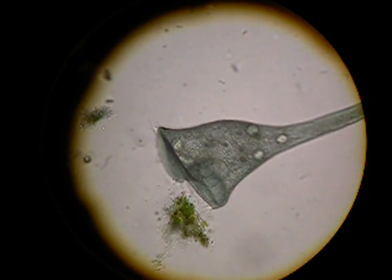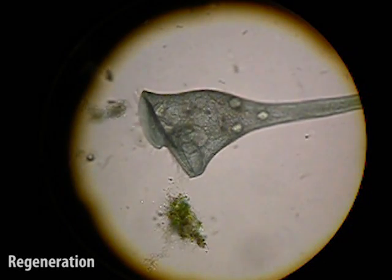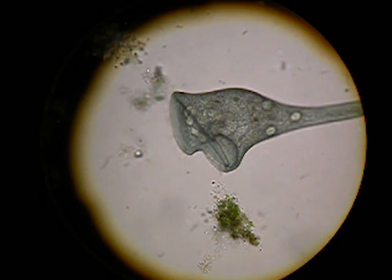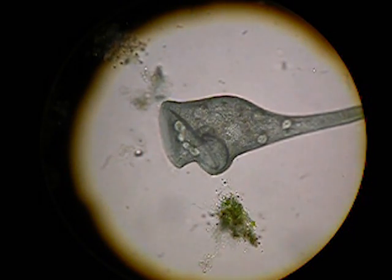One incredible fact about stentors is that they're capable of something called regeneration. That means a completely brand new animal can grow from a small piece of another stentor. These ciliates can also move very quickly, pulling their body into a ball if they bump into something unknown or if they taste something they don't like. This one just did.